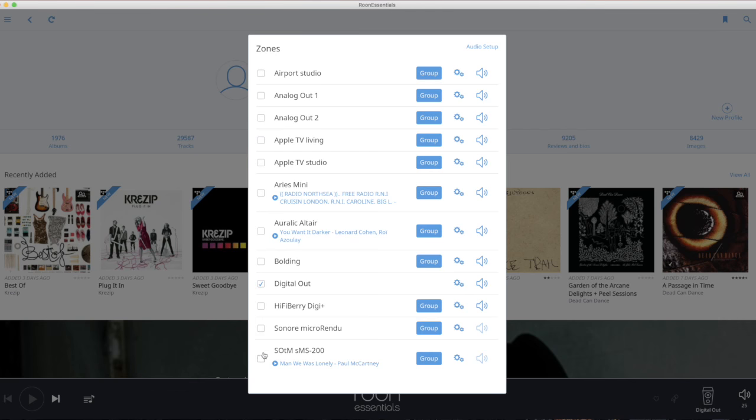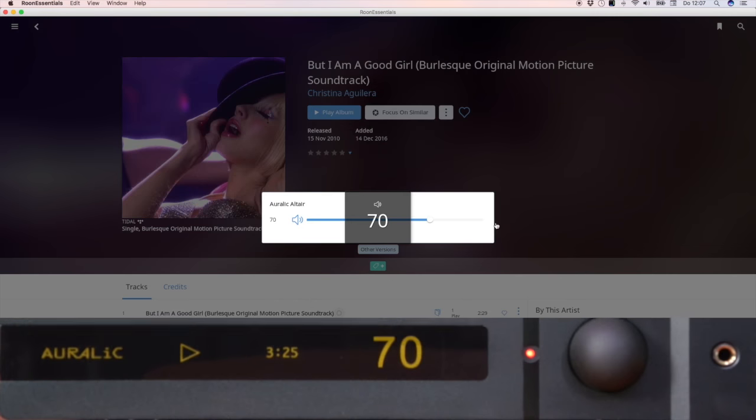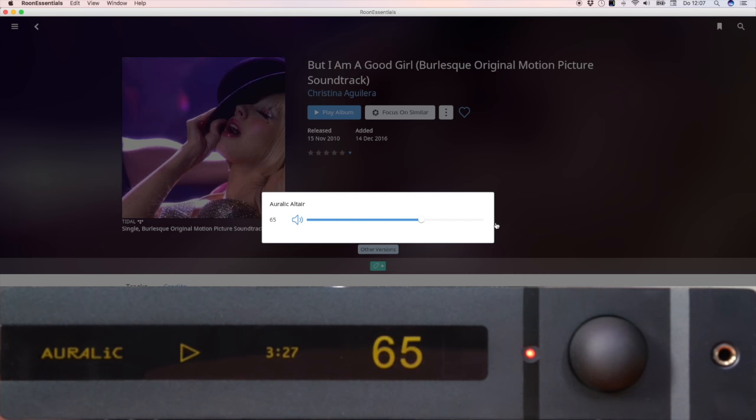In case of the Aurelic Altair, the volume control in Rune Essentials controls the volume control on the Altair DAC, and the infrared remote of the Altair also controls the playback of Rune. Play, pause and skip tracks just work as if it was a CD player. When the review of the Altair is ready, you will see a link appear in the top right corner of the screen. It is a good demonstration of the Rune Advanced Audio Transport as used in the RuneReady protocol.